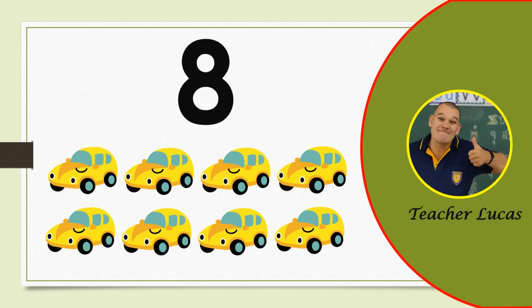What number is it? Yes, number 8. What picture is it? Correct, it's a car. How many cars are there? Let us count. 1, 2, 3, 4, 5, 6, 7, 8. There are 8 cars. Well done!